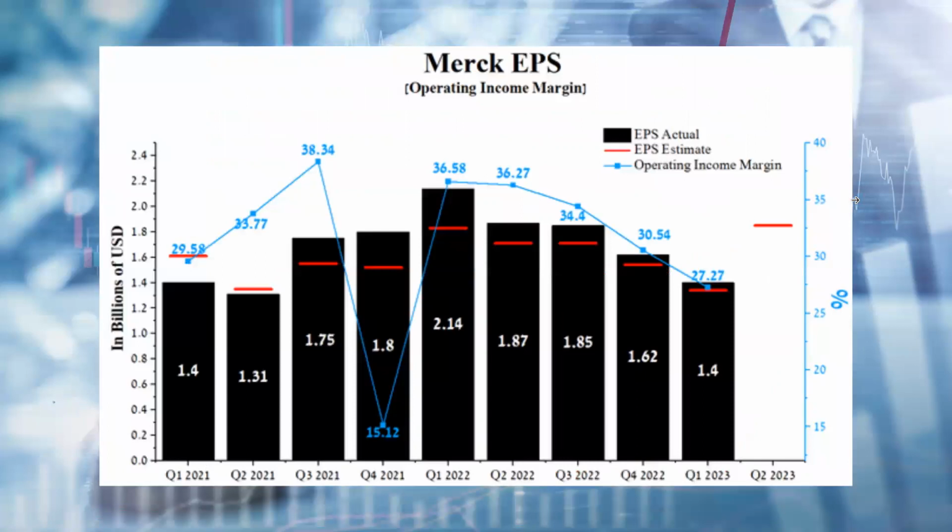Now, if you take a look at their EPS actual, that's going to be in black. This is their earnings per share and the EPS estimates. They've been beating the EPS estimates ever since Q3 of 2021. And their operating income margin as well is on here in blue. That's going to be that blue line for you guys.